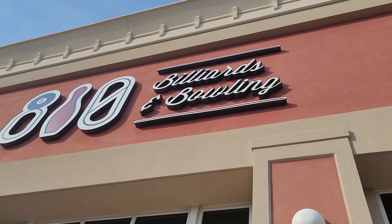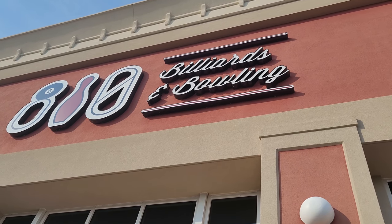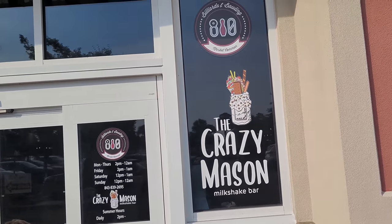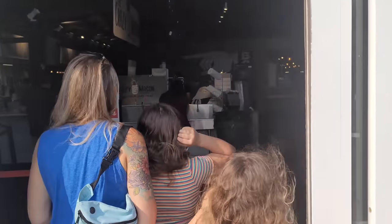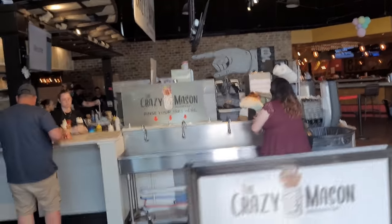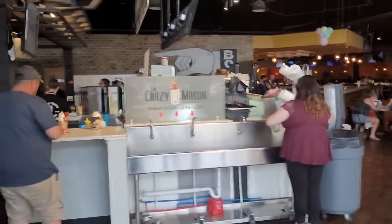We are right by the 810 Billiards and Bowling at The Market Common. And here's the Crazy Mason Milkshake Bar, which was a must-do for the kids. They actually are opening one of these in Gatlinburg, which we're really excited about. We love some funky milkshakes. So we're gonna check this out. We're gonna get the girls a milkshake.